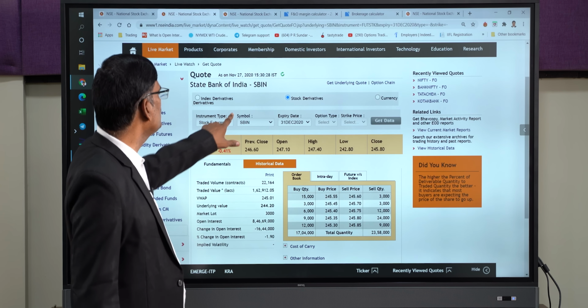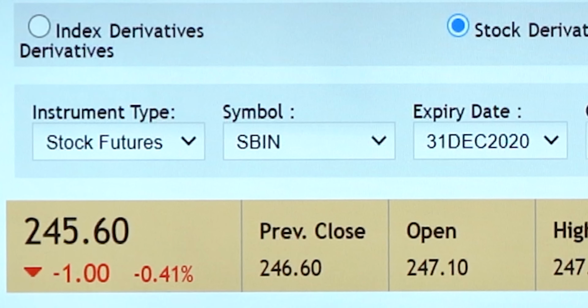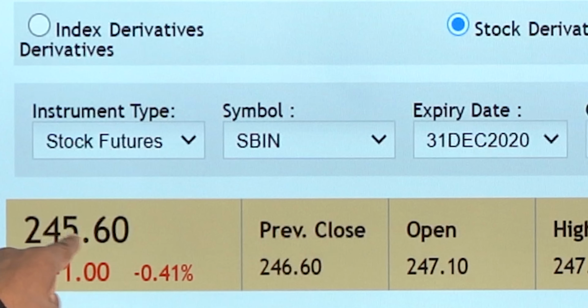But instead of doing it in the cash market, second person, another person, he wants to buy the same thing in futures market. It is a stock future. The price will be slightly higher, 50 paise or 1 rupee more. Here if you want to buy the same, he has to buy one lot because one lot of State Bank of India is 3000 shares. Now let us look at the charges.